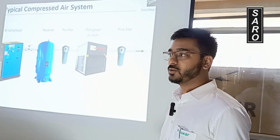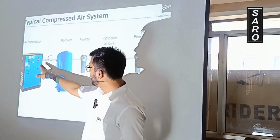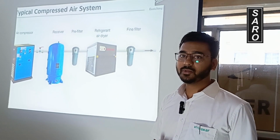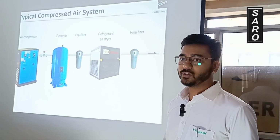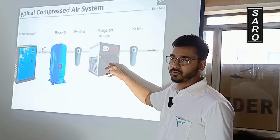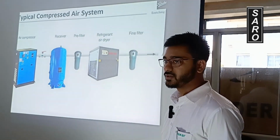On the bigger compressor, we don't supply the tank, but we supply the tank as a different entity. So the air goes to the tank, then to the filter, then to the dryer. If somebody needs a dryer, the purpose of the dryer is to get the condensate out of the air. There is water in the air. So if they need very clean air and don't want any water content, it has to be taken out by the dryer, and there is a filter. So that's a typical compressed air system.